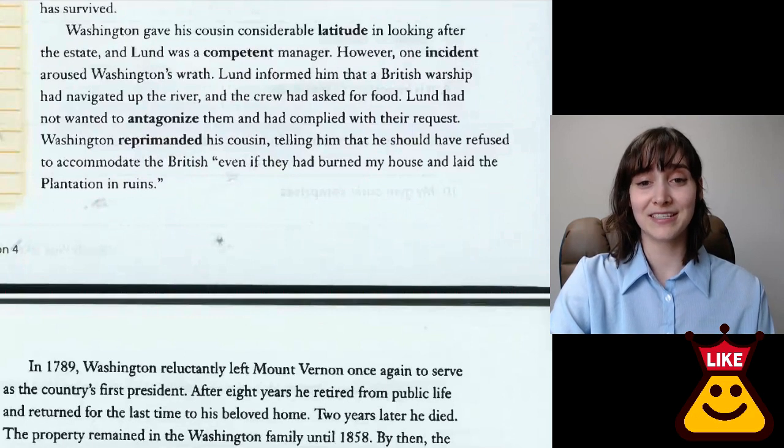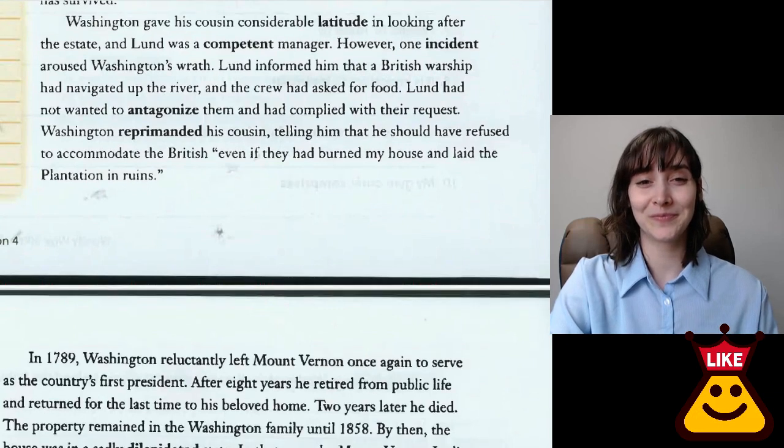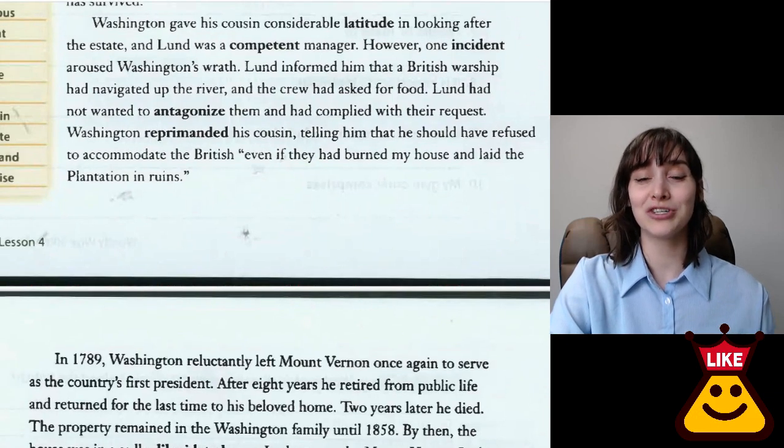Washington reprimanded his cousin, telling him that he should have refused to accommodate the British, even if they had burned my house and laid the plantation in ruins. So Washington was very upset that his cousin helped the British army. It says it aroused Washington's wrath, so he was extremely angry.